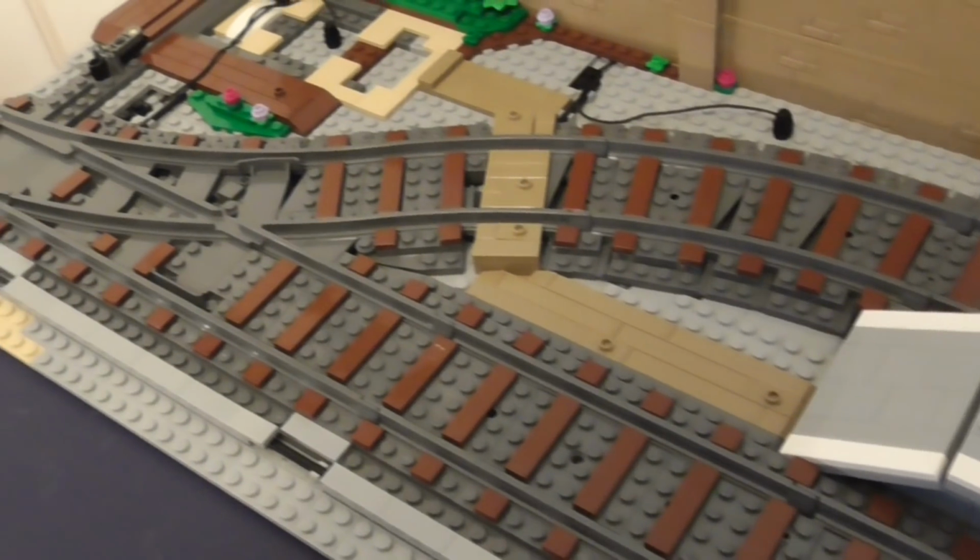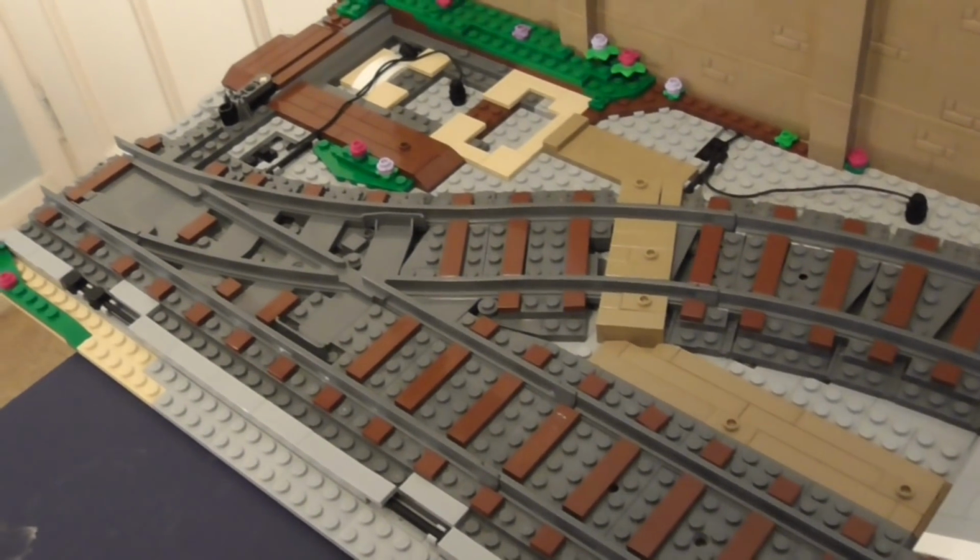Either way, this was a lot easier to do than a whole line of strings and other things, so I'm happy to just keep it as it is. So that's where I'm at with the track bed. I am very happy with where it is at the moment.